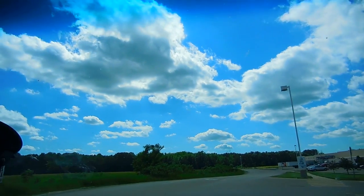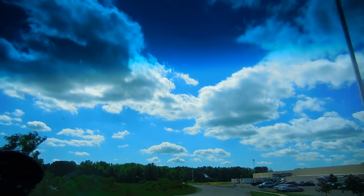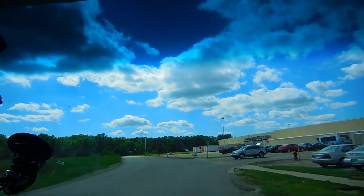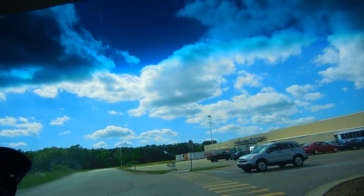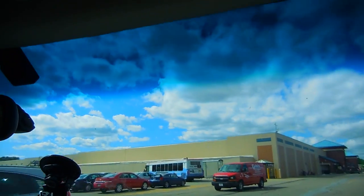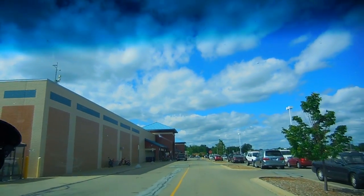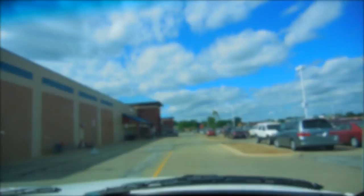Look how gorgeous the clouds look today. They're so pretty. Today feels amazing. It is 64 degrees and kind of breezy out. It feels like a fall day. Perfect sweater weather day. And right now we are going to Meijer.